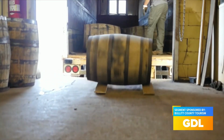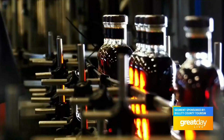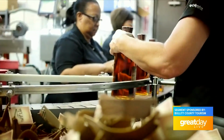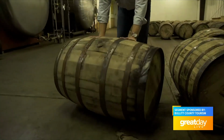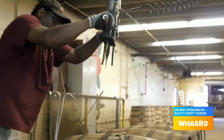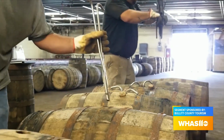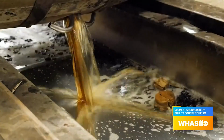Then we have a 90-minute tour which includes both of those, plus you get to go see the bottling facility. So you actually see the liquid being bottled, and you can see the barrels coming in and being dumped and being filled, which is probably one of the big things that you do here at the warehouse and bottling facility. Yeah. We are constantly filling barrels to be put away into the warehouses and constantly emptying them to be bottled.